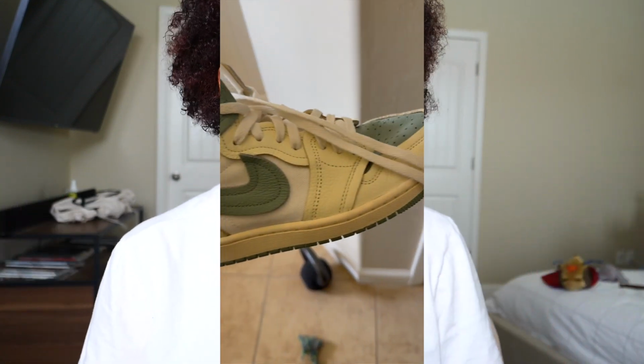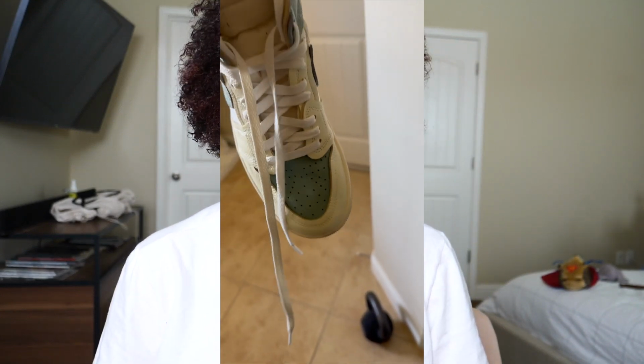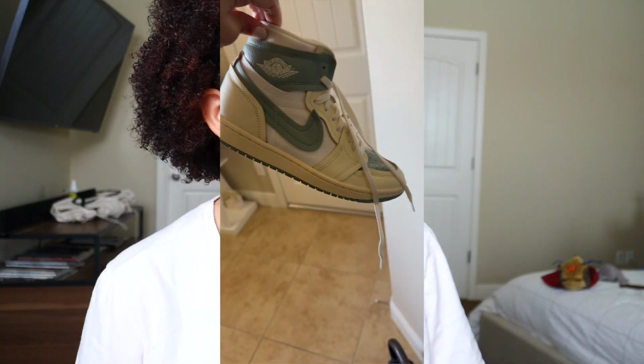My husband got me some really cool Nike Air Jordan 1s in my favorite color scheme, this really light baby yellow and that seafoam green. Love them. They're so comfortable. Love, love, love those. I'll insert footage, you guys can see that. So that is it for clothing.